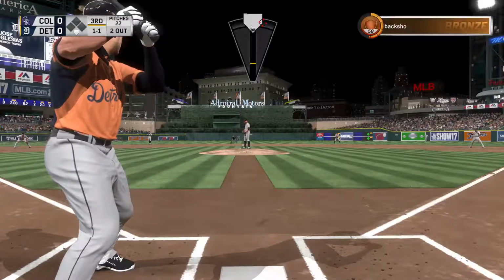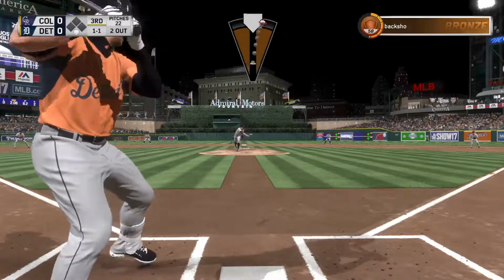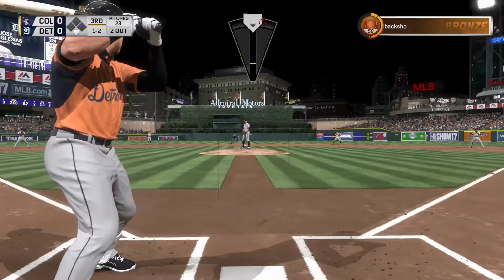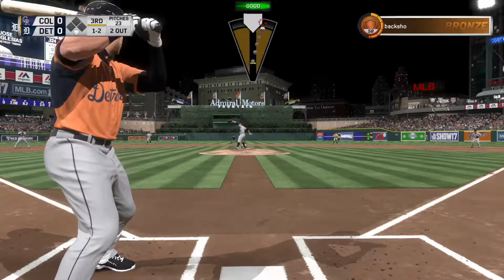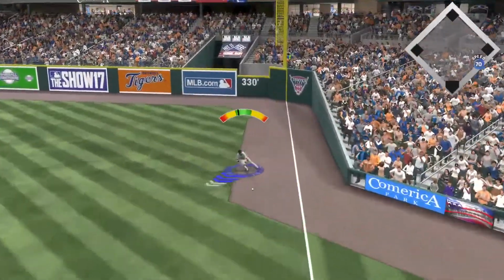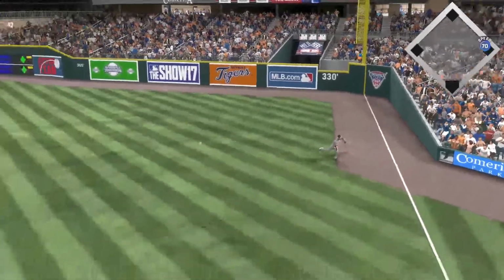Boy, a check swing on a pitch way out of the zone. Just held up, but boy, as a pitcher, you're hoping that he swings at that one. And he pulled up in time, but it's a called strike two. Grounded up the first baseline. And the inning will continue as that's through for a 2-out hit.